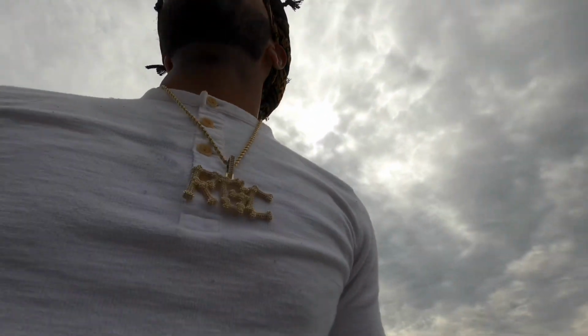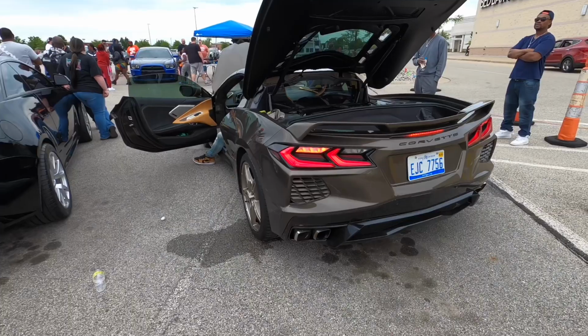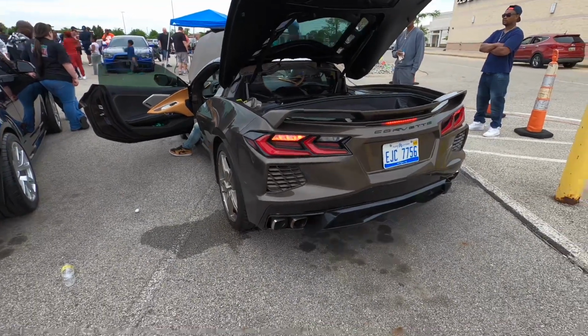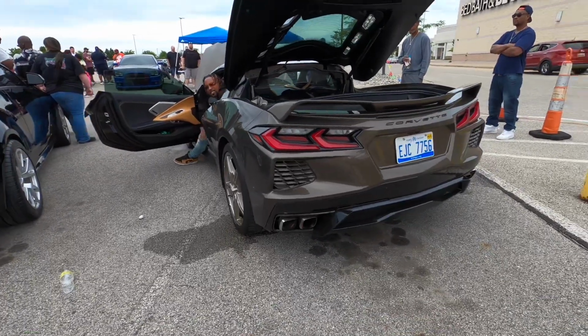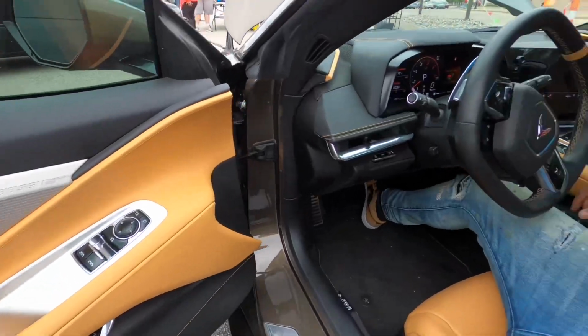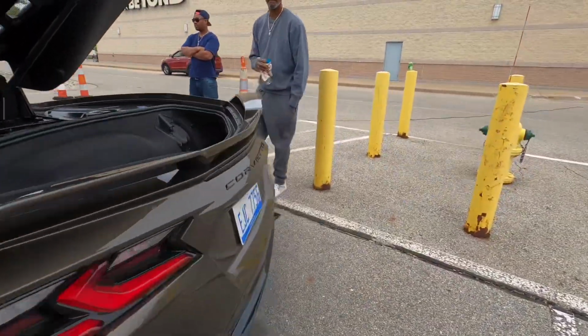You gotta go crazy on that. How fast you had it up to? 160 last night. Put it in track mode. Yes, it's in track mode now. Woo. Let me see one more time.